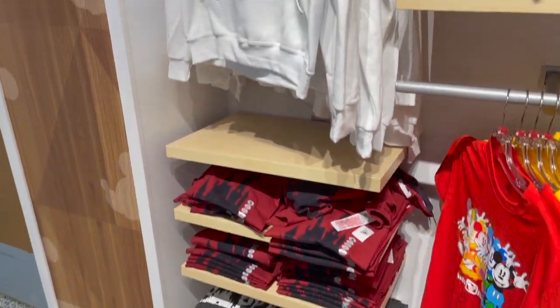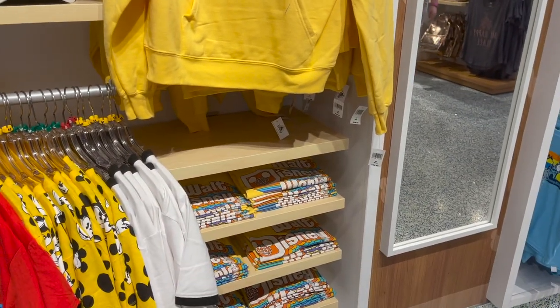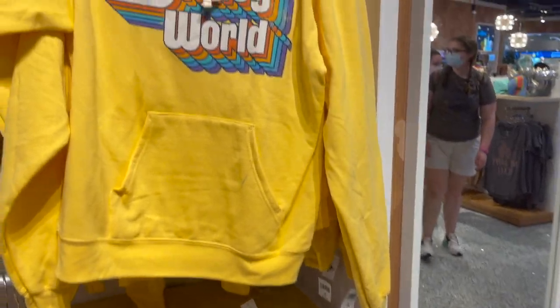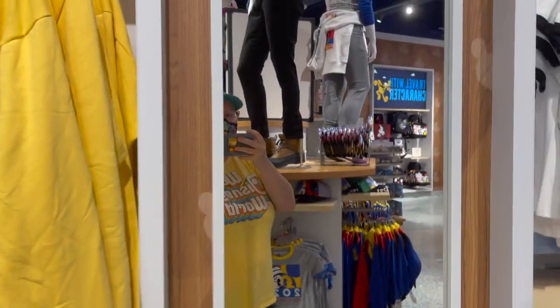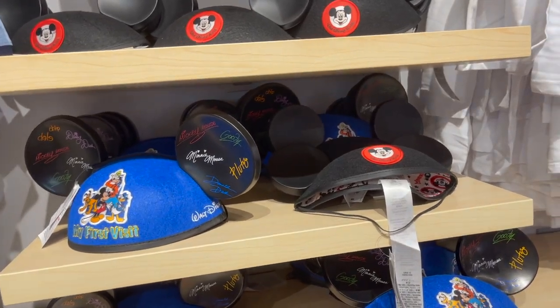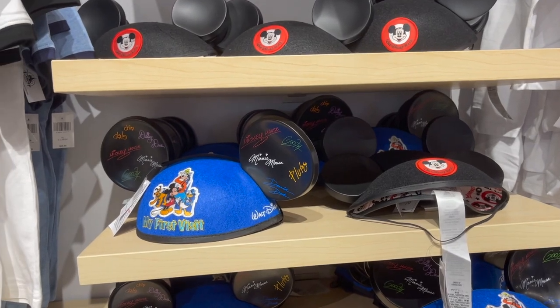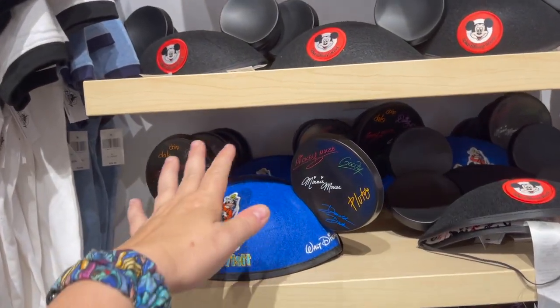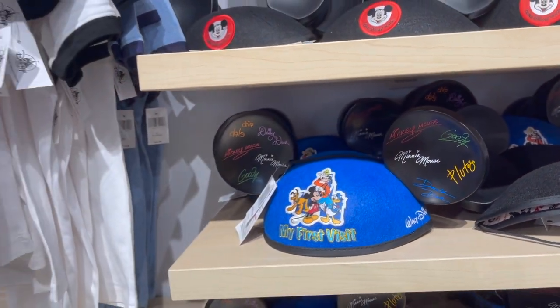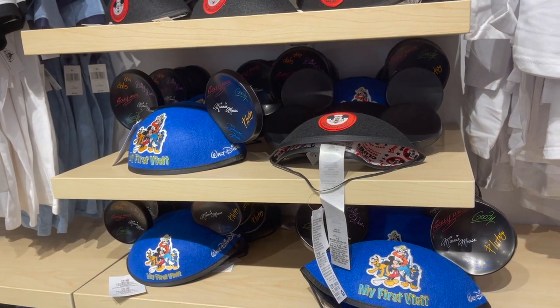And they have a small selection of men's t-shirts. They have the t-shirt I'm actually wearing right now, plus the matching hoodie. Hello! I love the little kid ears. I can't wait till my brother and my sister-in-law are ready to take Janie for the first time. So I can get her ears and have them engraved and have them ready for her before she even comes. They don't engrave them, they embroider them.